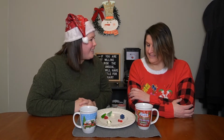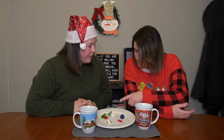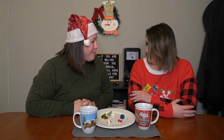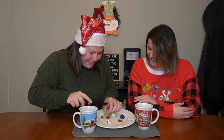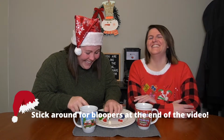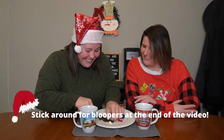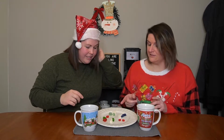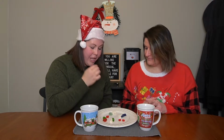Which one do you want to start with? We're gonna go with the sugar-coated. Do you want white or green? I think I want half of each. We have to cut them all in half. I don't know if I've ever cut a gummy in half. I hope we have enough film. This is definitely digital. Let's start. Where do you want to start? Sugar-coated. Okay, I'll take this small tree.